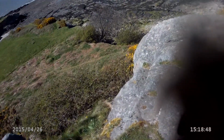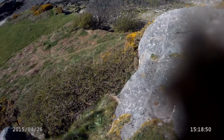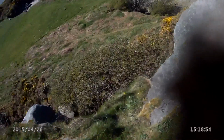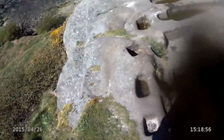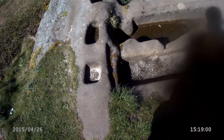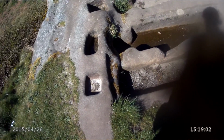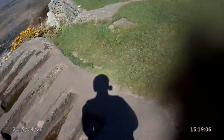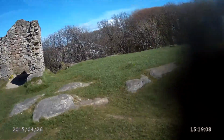That's a bit dicey down there, isn't it? Don't think I'll risk it in this wind. I might end up falling down there. So there they are, the ancient St. Patrick's stone coffins. Probably had slabs on the top at one time with information carved in.